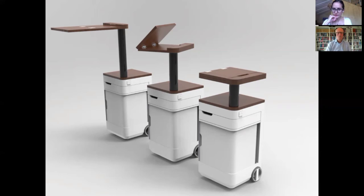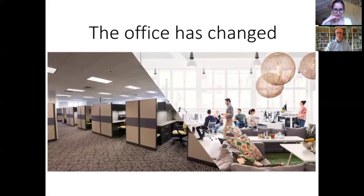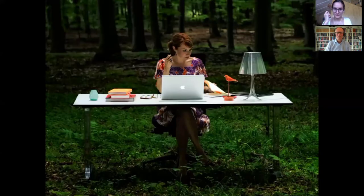Let me show you something else. We all know that the office is changing. What you see on the left is the old-fashioned style, and on the right, the new way of having the office designed. But we think that the desk is not going away. A kind of horizontal workplace is still what you want to have. If it's in a cafe or in the office or in your home, you need a horizontal workspace.